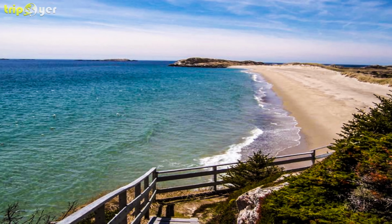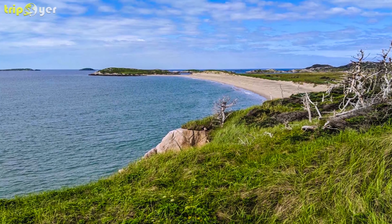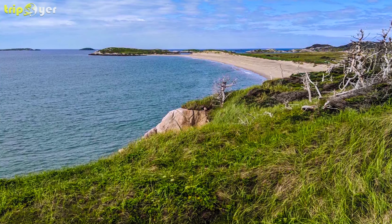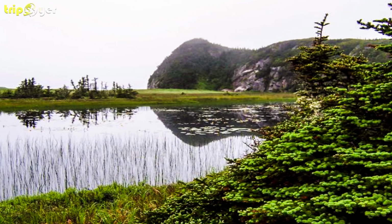The park is known for its expansive sandy beaches and dunes. Covering an area of 2.32 square kilometers, the park has over 7 kilometers of beach and several inland hiking trails through bog and forested areas.